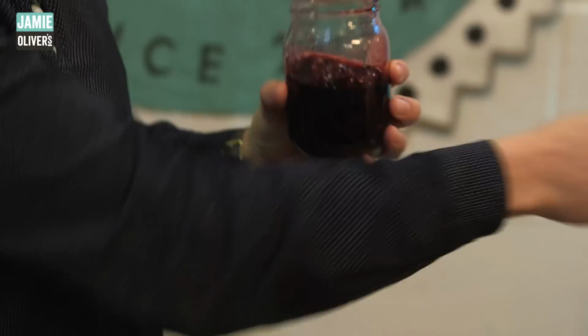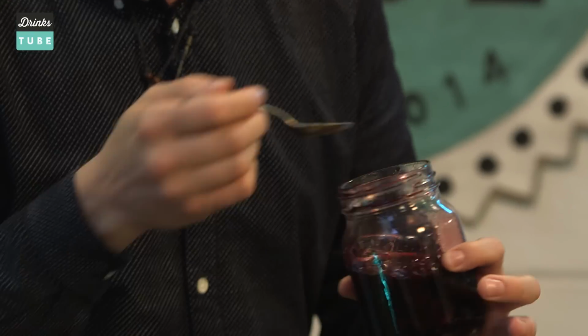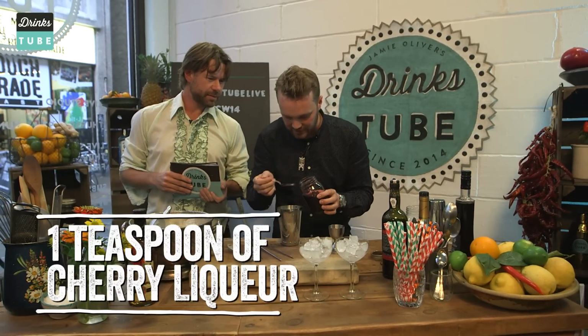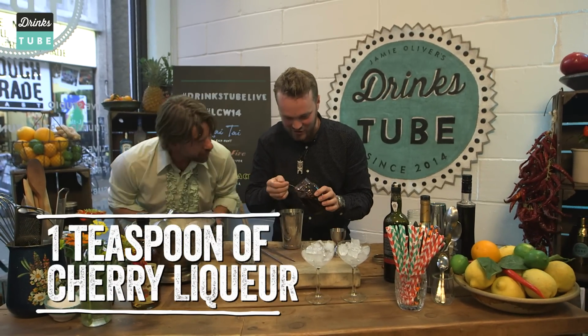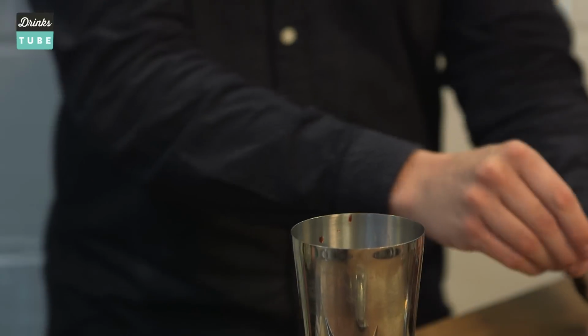I mentioned we're going to add a little bit of cherry too. On top of the cassis, this lovely cherry liqueur. These are marinated cherries, a Luxardo Maraschino kind of variety. We're going to add just a little splash of this. Oh, cherry juice on your shirt. Good thing you're wearing a dark shirt. Sorry, buddy.